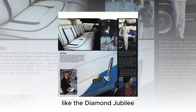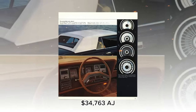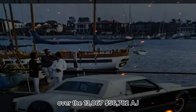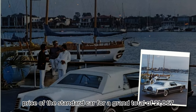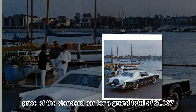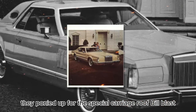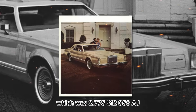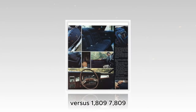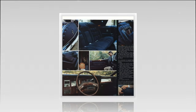Like the Diamond Jubilee, customers paid dearly for a Collector's Series, with the package costing extra over the price of the standard car, for a grand total of more than twenty-one thousand dollars. Likewise, they ponied up for the special carriage roof Bill Blass, which was priced higher than the full vinyl Blass.